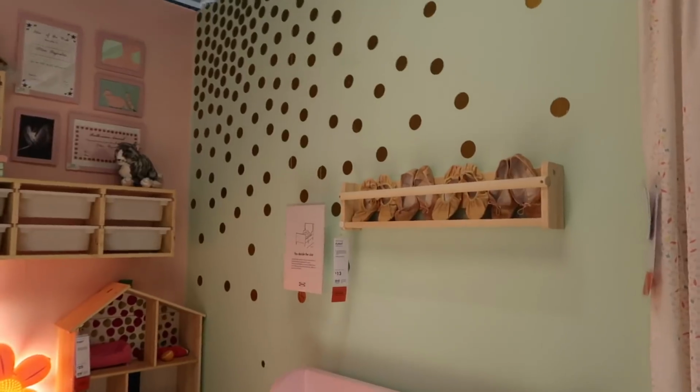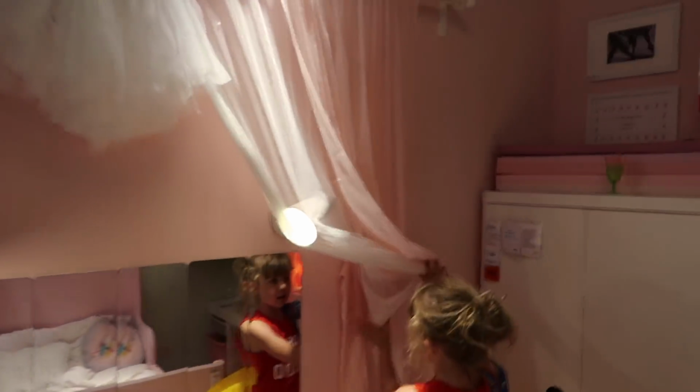Oh yes. I want to put your ballet shoes in a shadow box. These are quite sweet as well, aren't they? I don't think they'd block out any light, but if you've just got them over a blind. Oh, and they've got matching bedding. Oh, very nice. Very nice.